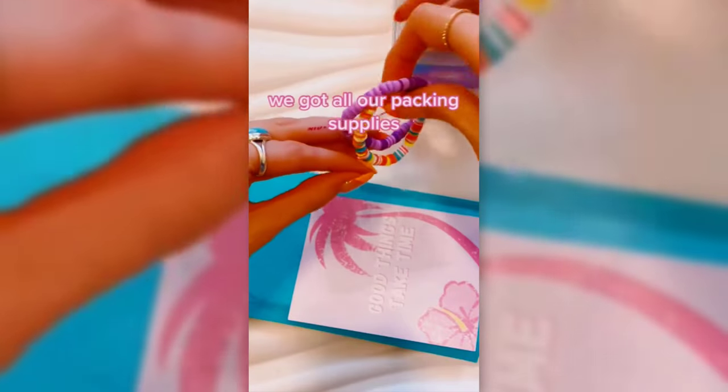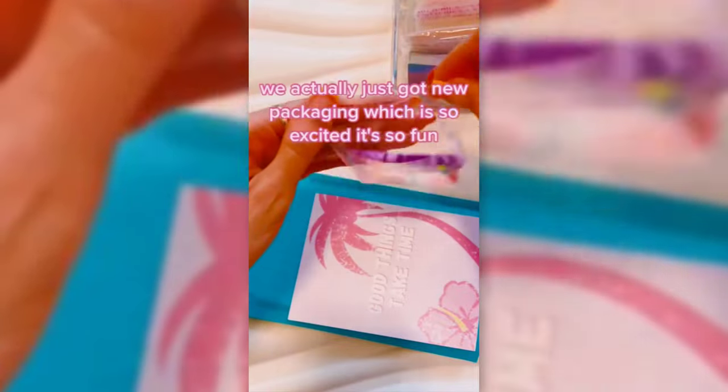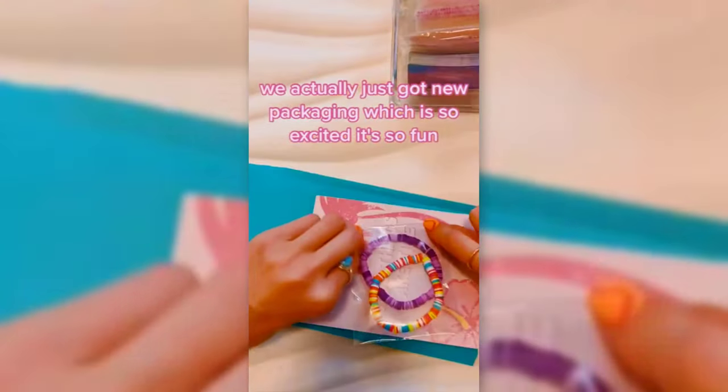So we gathered everything up. We got all our packing supplies. We're gonna package these two together. We actually just got new packaging, which is so exciting. It's so fun.